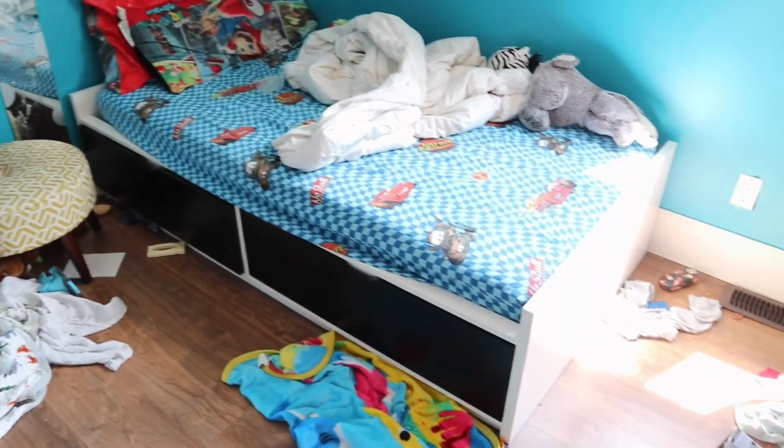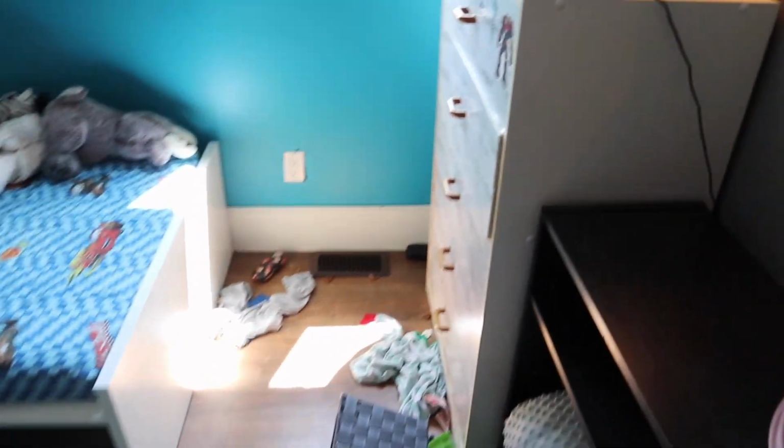So we're gonna head into the kids' room. Like you can see, it's a disaster. There's a lot of stuff on the ground. So we're just gonna hop in and clean it up.